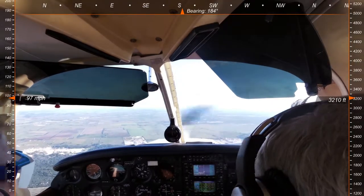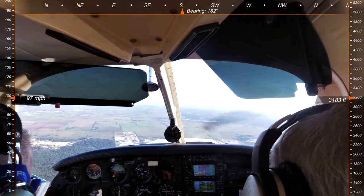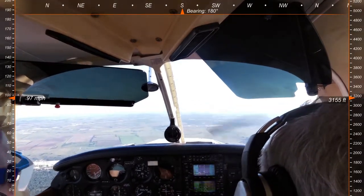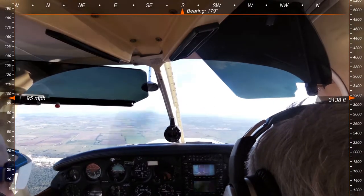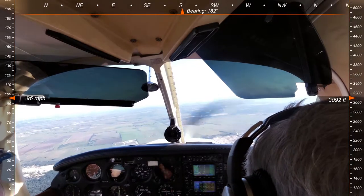Georgetown Tower, Warrior 8405 Mike, straight in runway 18, 10 miles to the north with information Delta. 8405 Mike, Georgetown Tower, make straight in runway 18, report 3 mile final. Straight in runway 18, report 3 mile final for 405 Mike.